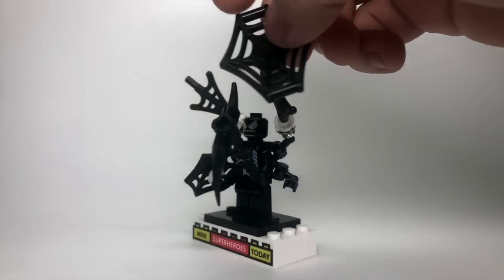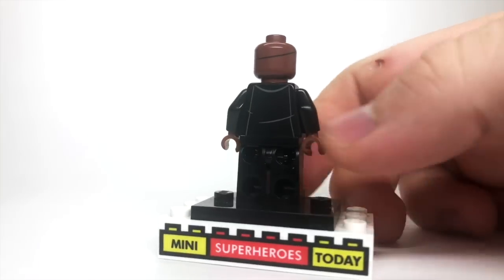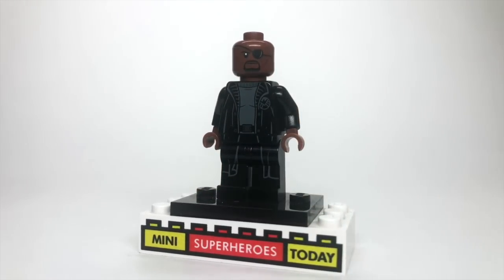It's just a bummer that we have gotten him so many times, so that's why he comes in at number 11. Coming in at number 10, we have Nick Fury, and Nick is an awesome figure. This figure in particular with this design debuted with the Spider-Man Far From Home Stark Jet, but we've got him again this time around in the Helicarrier, which is really, really cool.